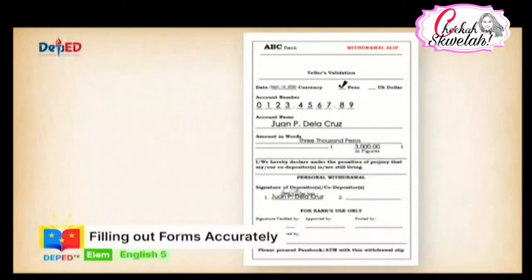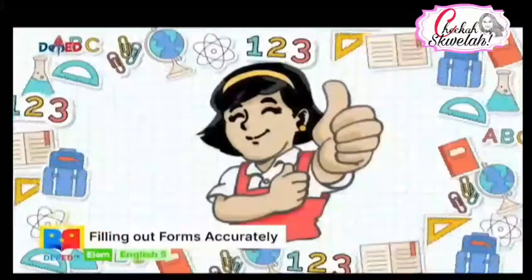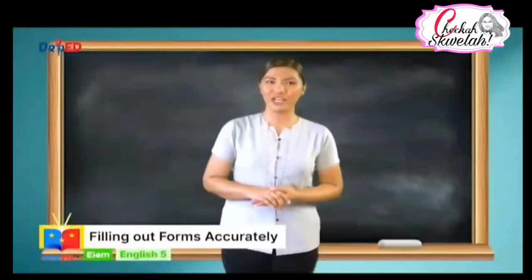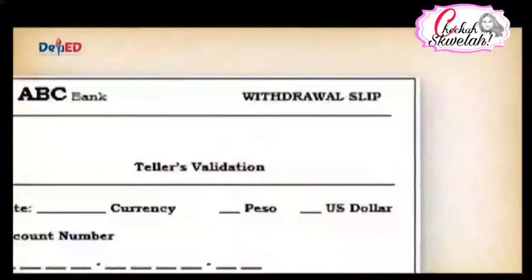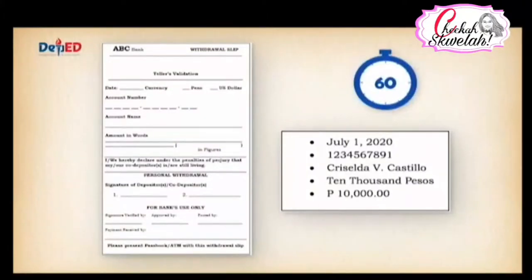Again, let's double-check every piece of information before we give it to a bank teller. Wow! Congratulations, pupils! You did it right! For us to practice what we have learned for today, let's try to answer page 7 of your self-learning module. Directions. Fill out a withdrawal slip using the suggested information found in the box. I will give you 1 minute to answer this form.